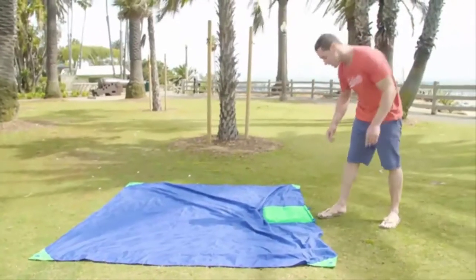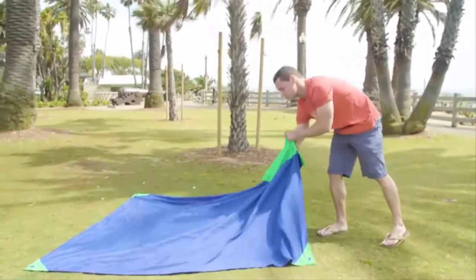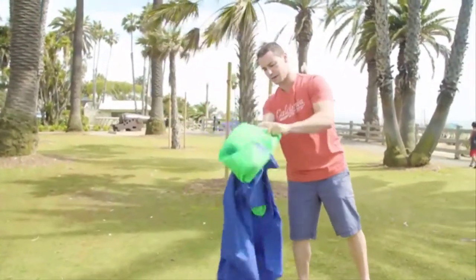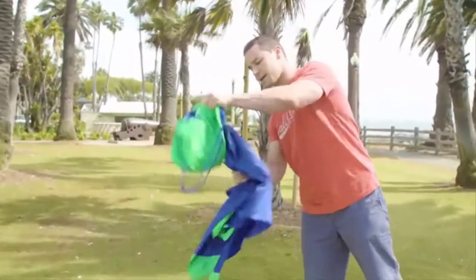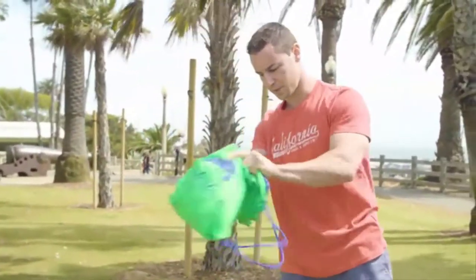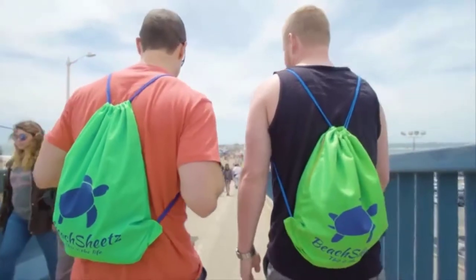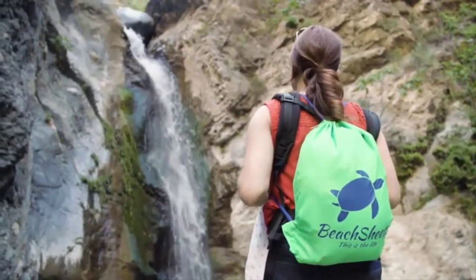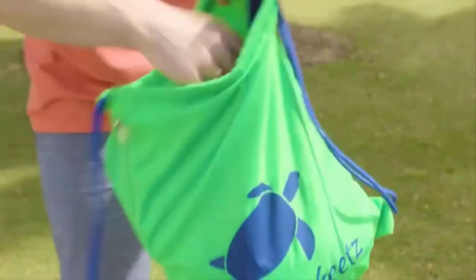One of my favorite parts is when you're ready to go, all you do is reach inside the bag, turn it inside out, give it a couple stuffs, and it's right back in its original form, just like that. We left a lot of extra room in the bag. You want to bring additional belongings with you, like sunscreen, lotion, beach toys, or whatever you prefer.